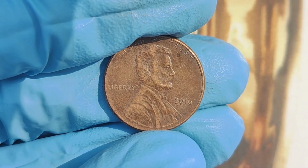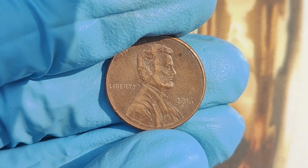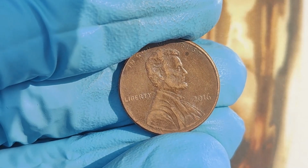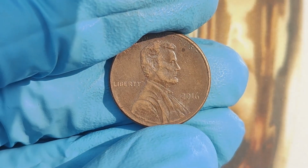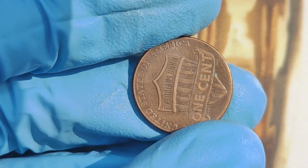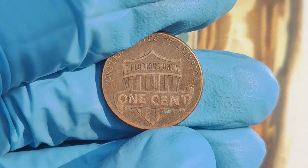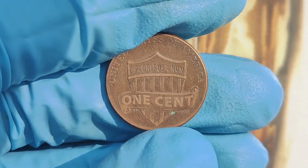You might be thinking, this sounds too good to be true. What if I'm wasting my time? That's a valid concern. After all, not every penny will make you a millionaire. But here's the thing, you'll never know if you don't try. And the real risk isn't in searching, it's in missing out on the opportunity of a lifetime.